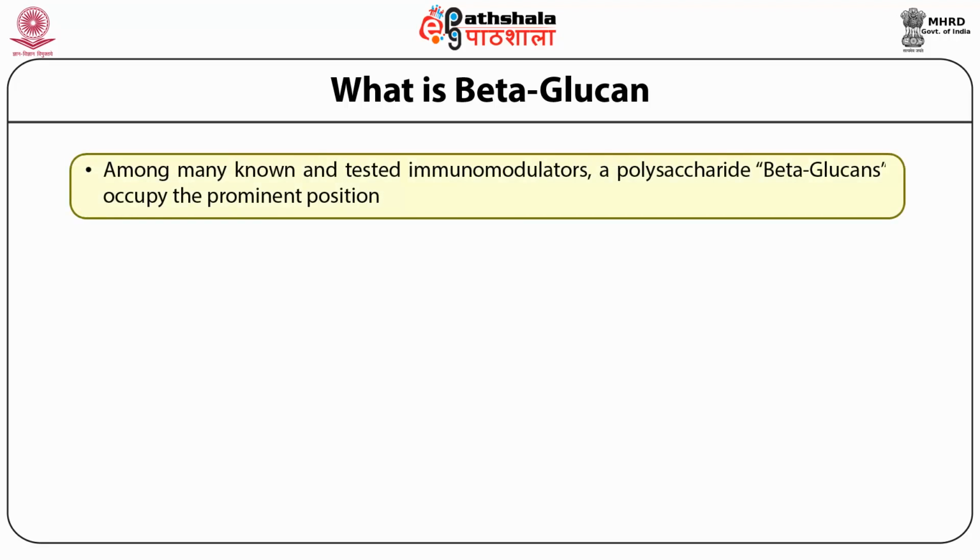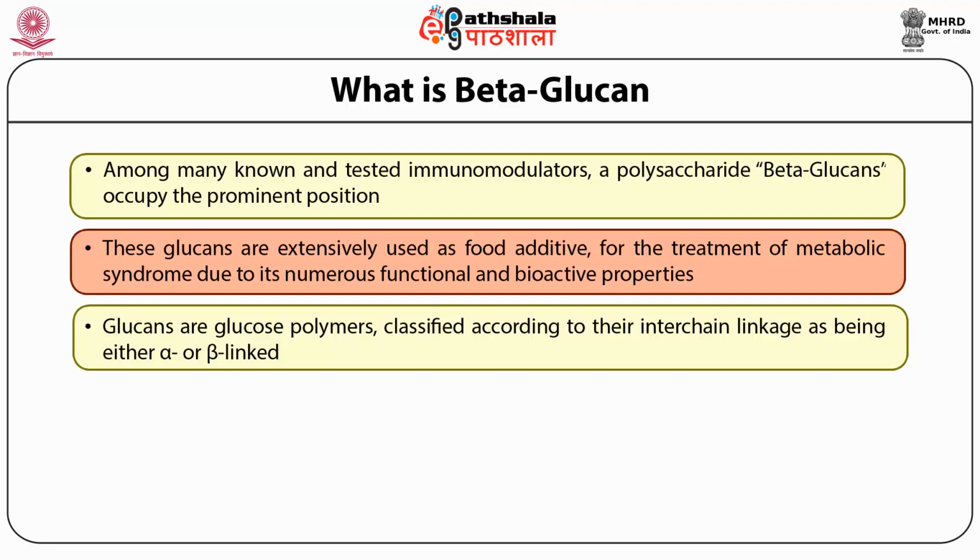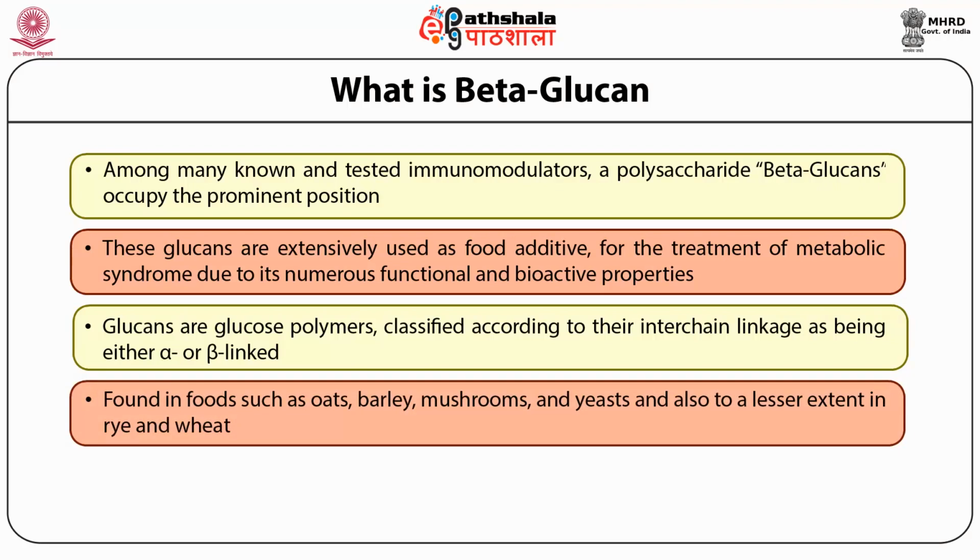Among many known and tested immunomodulators, a polysaccharide, that is beta-glucan, occupies a prominent position. These glucans are extensively used as food additives for the treatment of metabolic syndrome due to their numerous functional and bioactive properties. Glucans are glucose polymers, classified according to their interchain linkage as being either alpha or beta linked. These are found in most cereals like barley and oats. Apart from these cereals, mushrooms also contain beta-glucans, and yeast also contains them to some extent, and they are also found in rye and wheat.